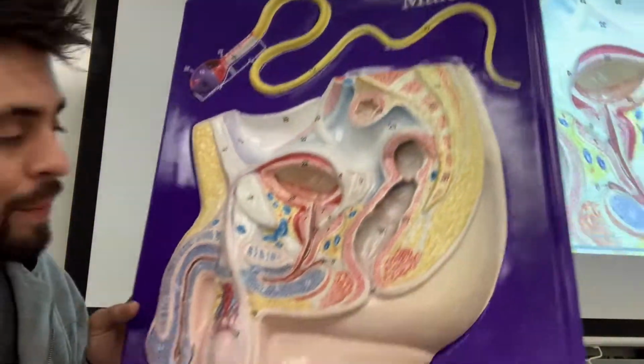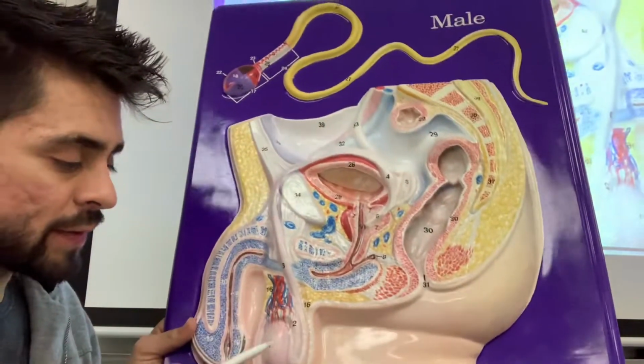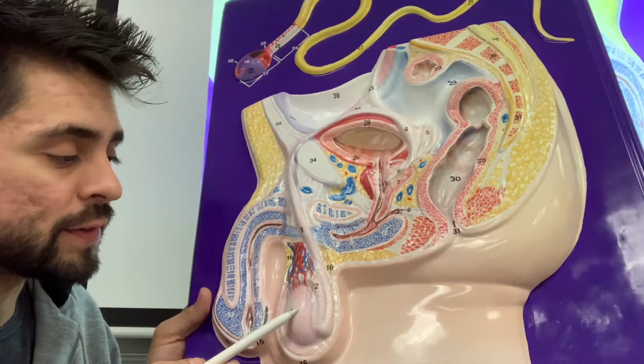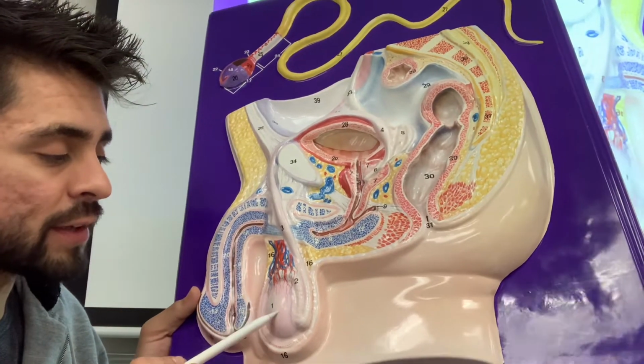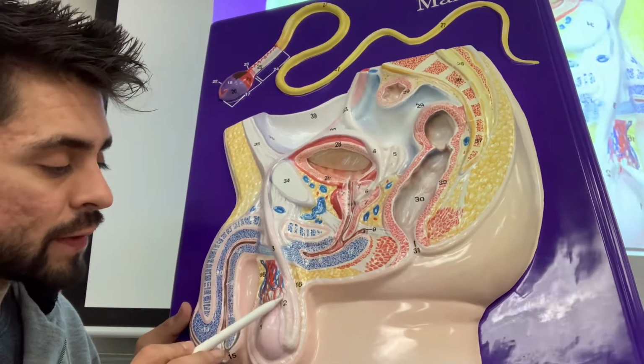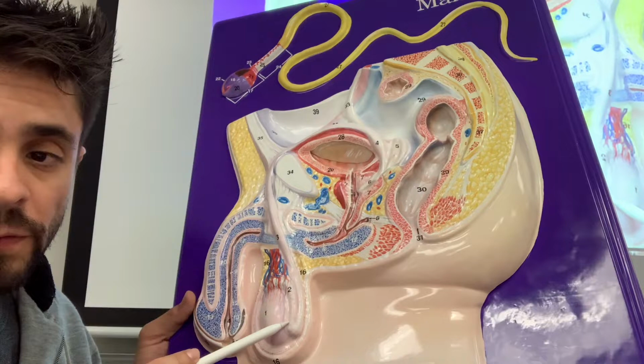So now when we examine the male reproductive system, we want to keep in mind that the sex cells for the males are created in the testes. And so these sperm cells, as they're developing and maturing, are going to enter this next phase called the epididymis. And in this epididymis, the sperm isn't fully functional.